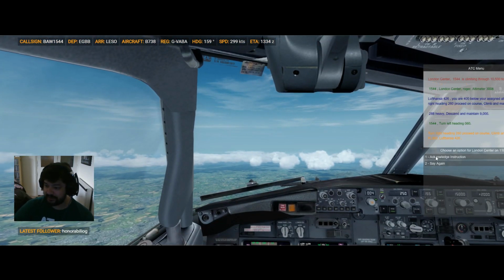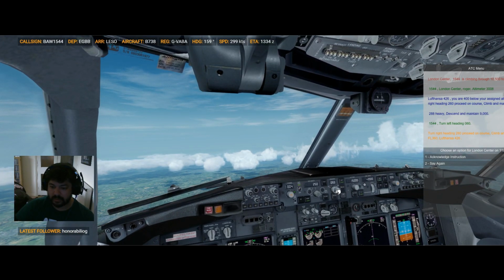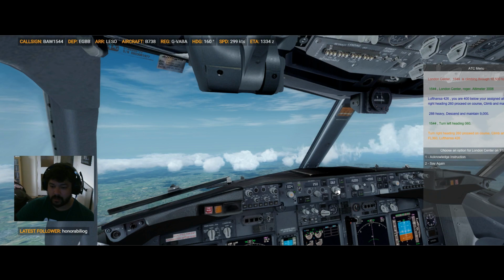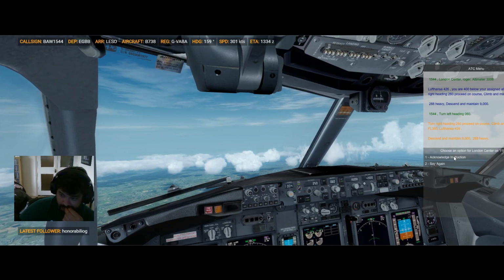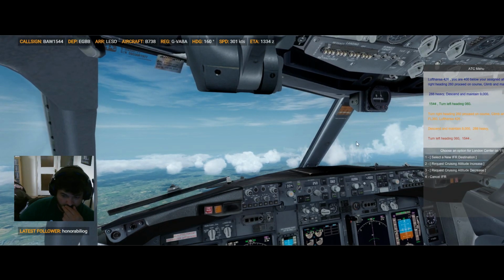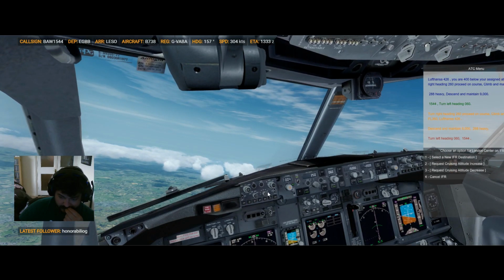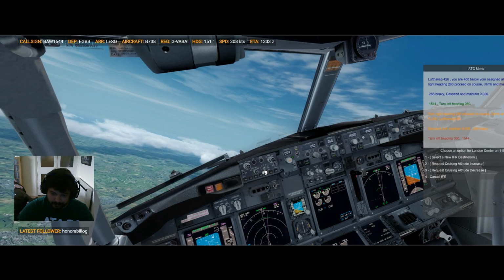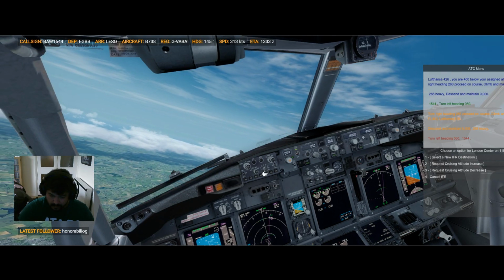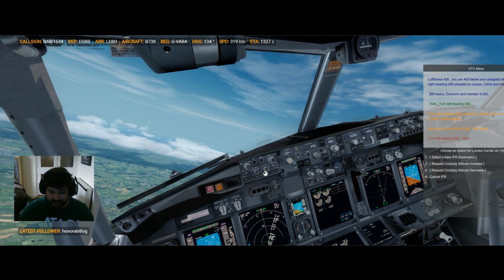Oh, turn left heading 060. Mate, we're not even on our flight plan anymore. Can we not just stick with our flight plan? She's got us going completely off our flight plan.